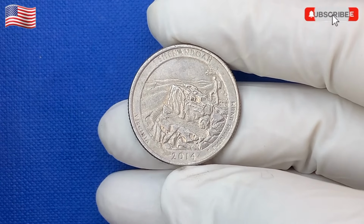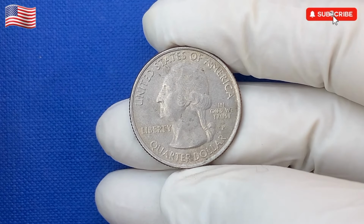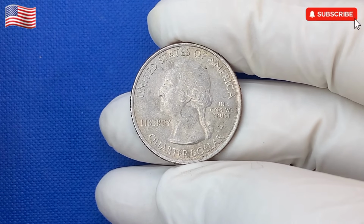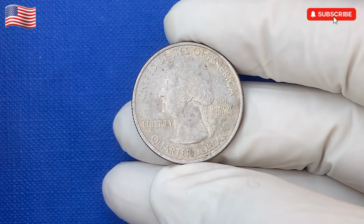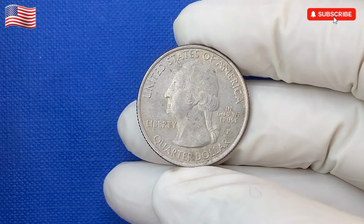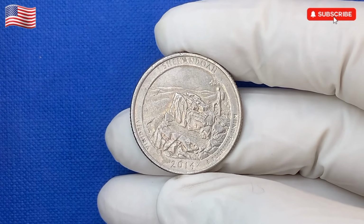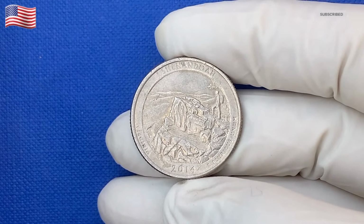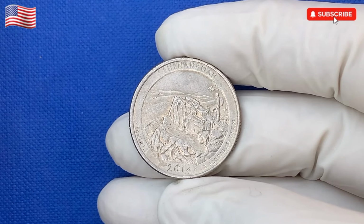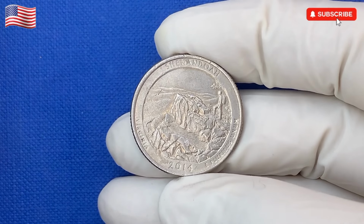While millions of quarters may seem like a large number, when you compare it to the overall demand for rare and collectible coins, you realize that some of these 2014 Washington quarters will become increasingly rare as time goes on. As more collectors enter the market and interest in America the Beautiful quarters continues to grow, the value of these coins will likely rise.